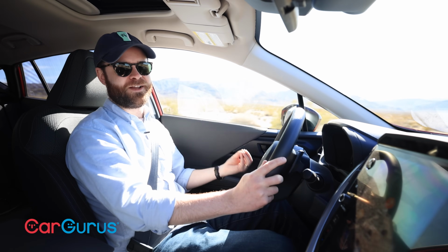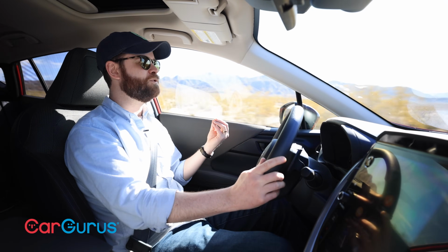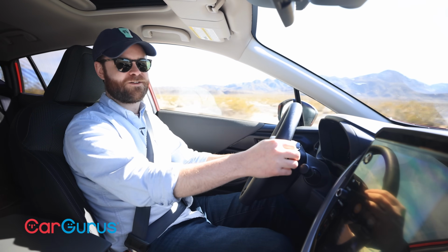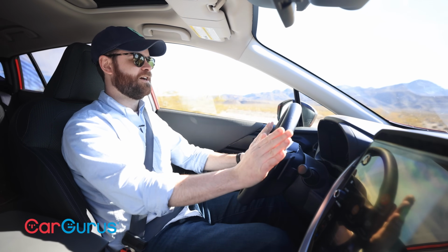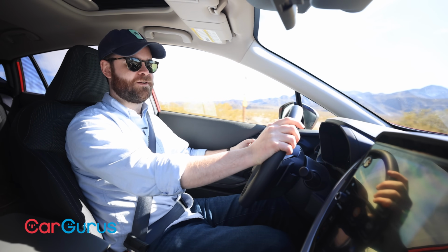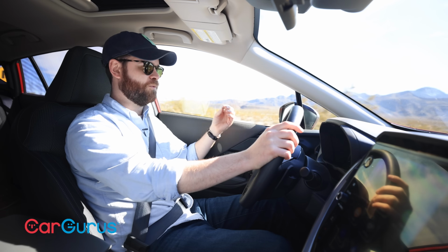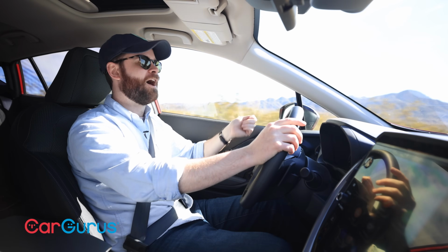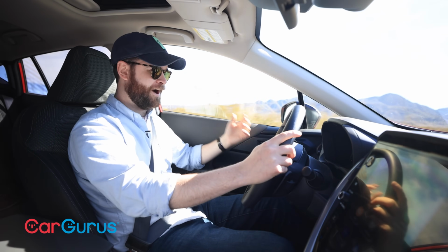That doesn't sound like it's that big a deal, but if you drove an older Subaru and you had the stop-start system on, every time it stopped and every time it started, the whole car would shake like a, Elliot, what do we call this? Maraca. Like a maraca. It would shake like a maraca.